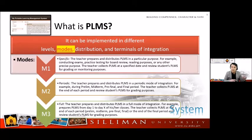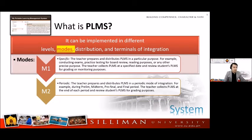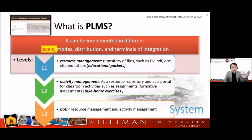The only hindrance to full is that we have to incorporate collection. That is why we suggested that you can actually prepare from day 1 to day X, but collection could be periodic: prelim, midterm, pre-final, final. Why? Because the feedback and the assessment become absent if you do not collect in a periodic manner. So again, specific, periodic, full, while for the levels it is resource management, activity management, and both.